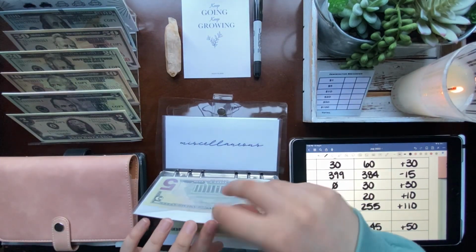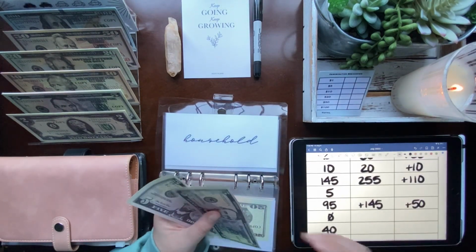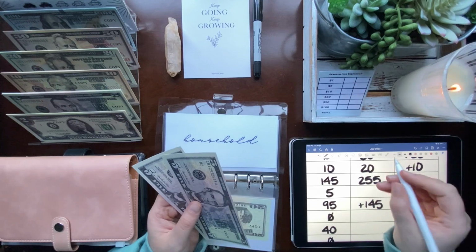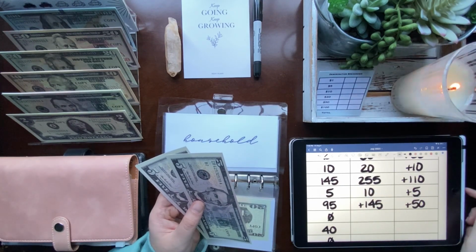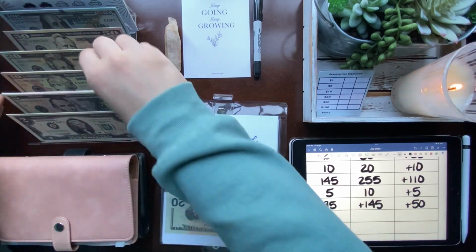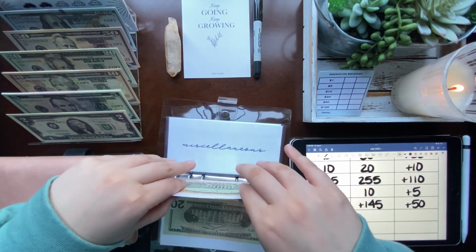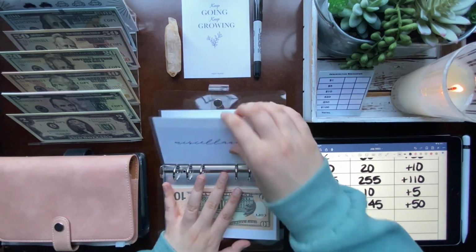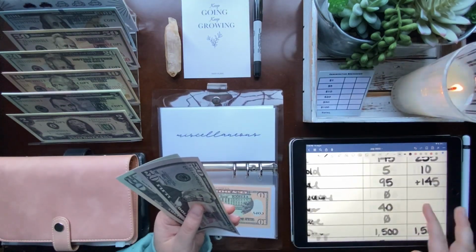Household, I think is right there. Yep, started with 5 and now it has 5 and 10. Which we stuffed this $10 this month, but I spent out of it as well. So those are both going down for a 10 in household. Miscellaneous should be fully condensed, but I will count it for you and mark it down here.